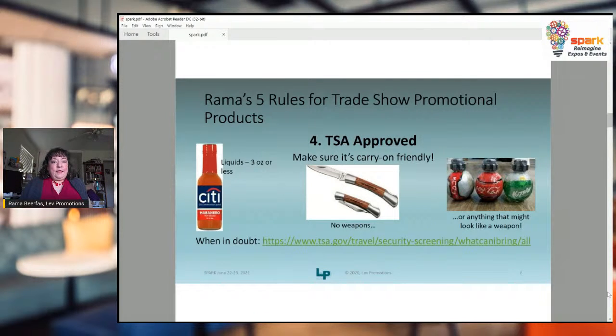That little photograph on the right there, that's a Coca-Cola bottle, a Sprite bottle, and I think the one on the left in that photo is a Diet Coke bottle. Those were all designed especially for Galaxy's Edge at Disneyland, and people bought them as souvenirs. And even when they emptied them out and put them in their checked luggage, TSA pulled them out because they were perceived to be hand grenades. So make sure that what you're putting into people's hands that you want them to take back to the office or back home with them is going to be TSA approved. There is a website down there. TSA is more than happy to tell you what is and is not approved, and it does change from time to time.